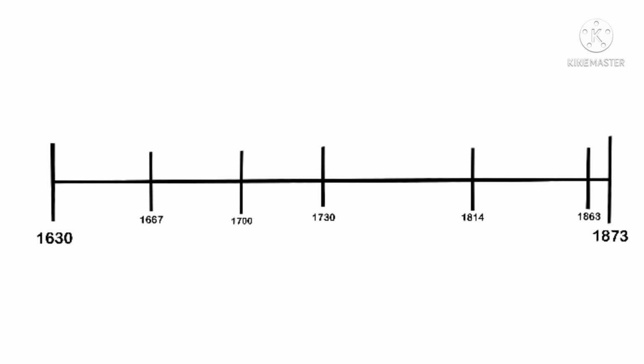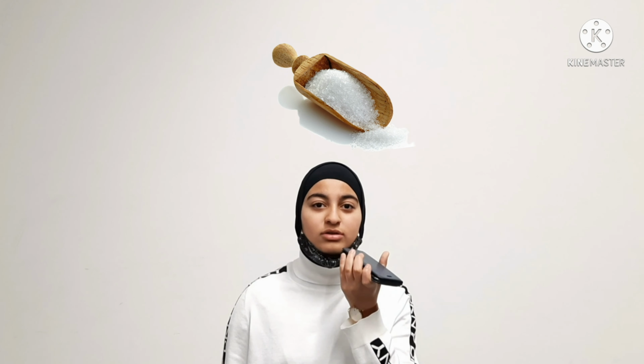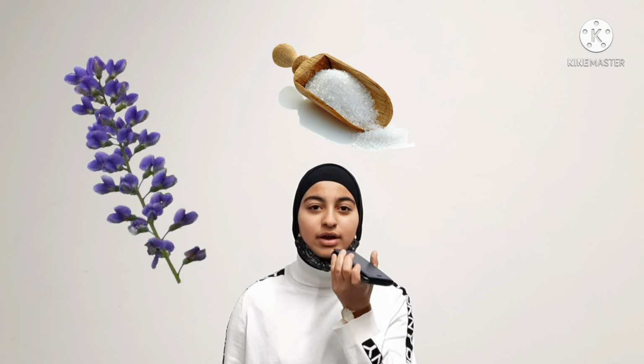They mainly traded with America because they considered the indigenous inhabitants to be too weak for work on plantations. In 1667, New Amsterdam was traded for Suriname. Suriname became a flourishing colony when the Dutch were driven out of Brazil. There were many plantations in Suriname, and the main export there was sugar. Different things were also grown in Suriname, such as indigo and cotton.